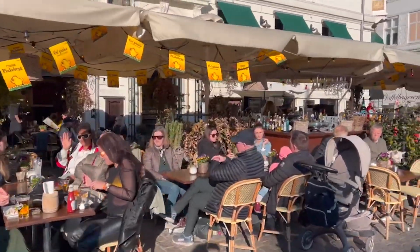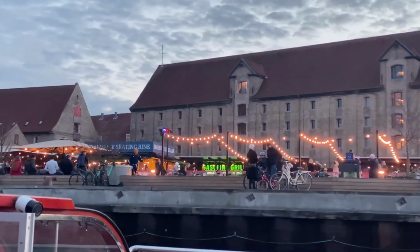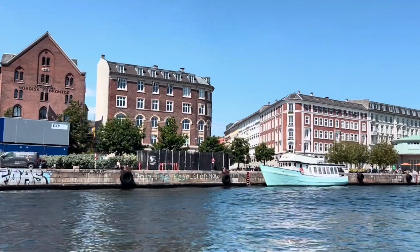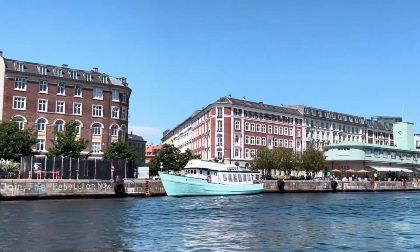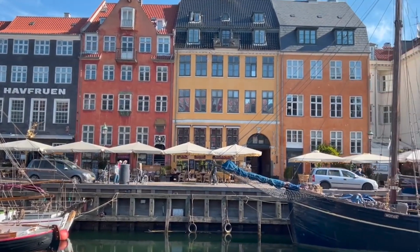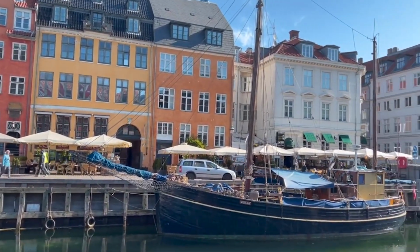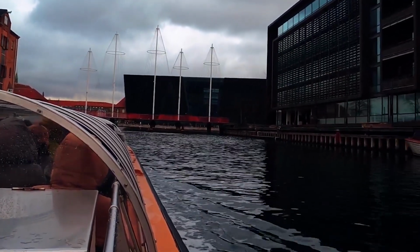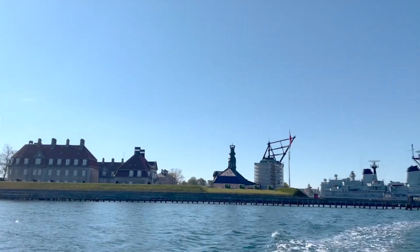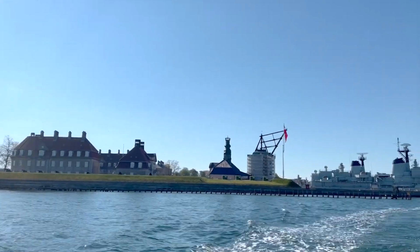Quaint cafes and restaurants line the canals, allowing you to linger for a coffee or a bite to eat with a view. An interesting fact is that seeing Copenhagen from the water's vantage point gives you a whole new appreciation for the city's layout and its connection to the canals. You'll notice architectural details you might have missed from street level and gain a deeper understanding of Copenhagen's maritime history.